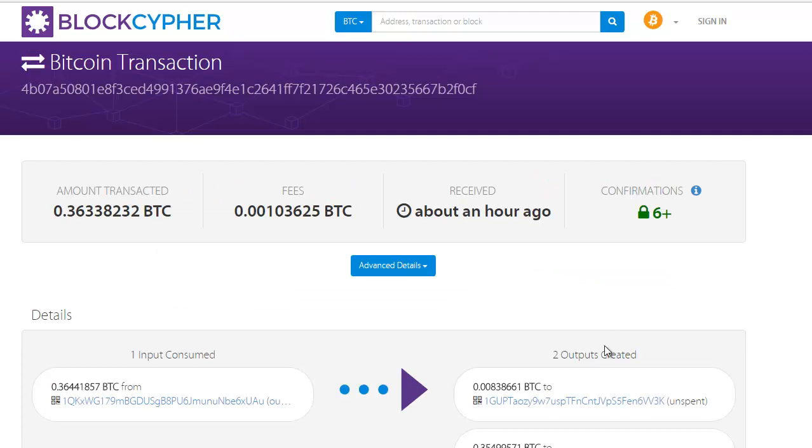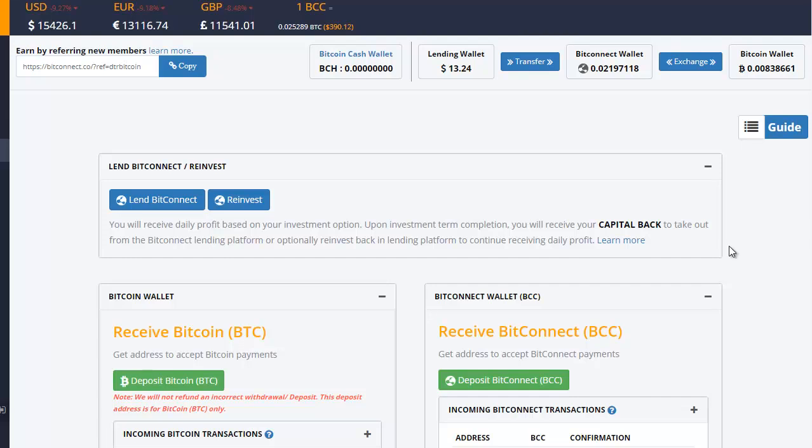So let's go back over to Bitconnect. Hold on just a second. All right, so you see that the money now is in the Bitcoin wallet here. And this is where, when you transfer your money into Bitconnect from your Coinbase, it's going to end up over here. It takes a while. We saw the transaction going there. Then you need to exchange it into Bitconnect tokens. And from that point, you're able to lend it.